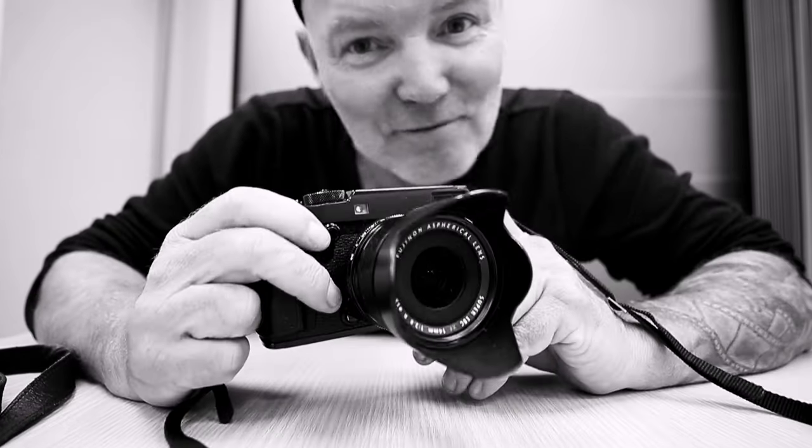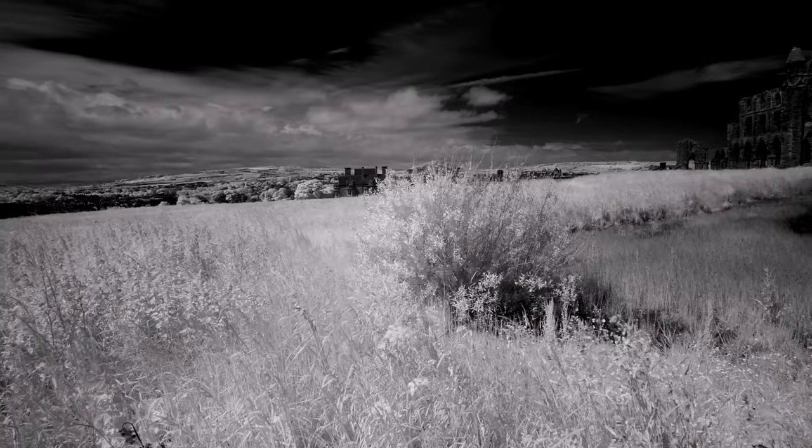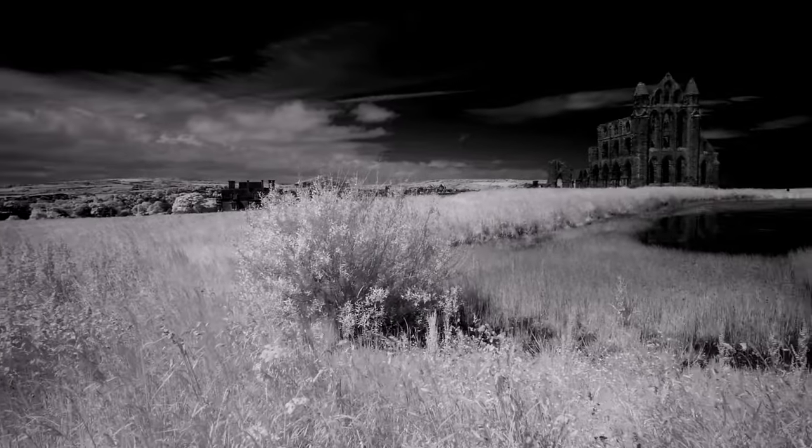You guessed it. Whitby Abbey in infrared, black and white infrared, 850 nanometers. Oh, let me tell you, what a difference. What an absolute incredible difference.